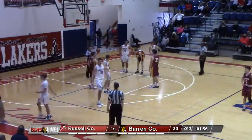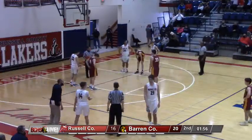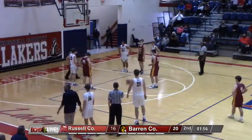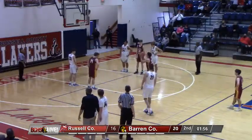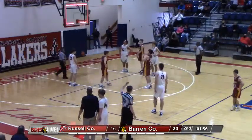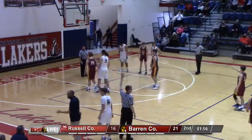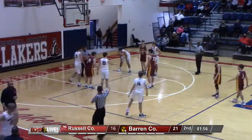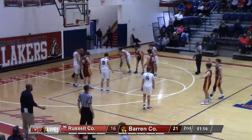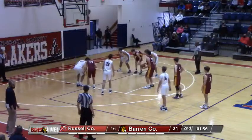Little things make a difference. Colton Stevens coming to meet that pass, save the possession, and Corbin going up trying to get the offensive rebound. All those little hustle plays, all those little basketball moves, at least hopefully he'll get a point at the free throw line, maybe one more. Corbin Murphy got a 3-point play back in the first quarter. 21-16. Trojans up by 5 with 1:55 to play here before halftime.